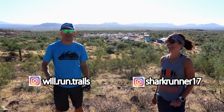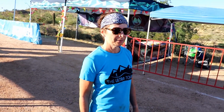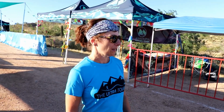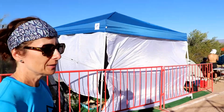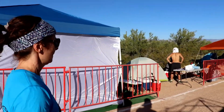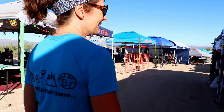Super excited. Serious crew setups here for tomorrow's race. People have their tents all kitted out, so let's have a look. We got here super early this morning just so we could stake out our own spot, and I'm pretty happy with it. I'm going to show it to you shortly. Wow, look at this one.